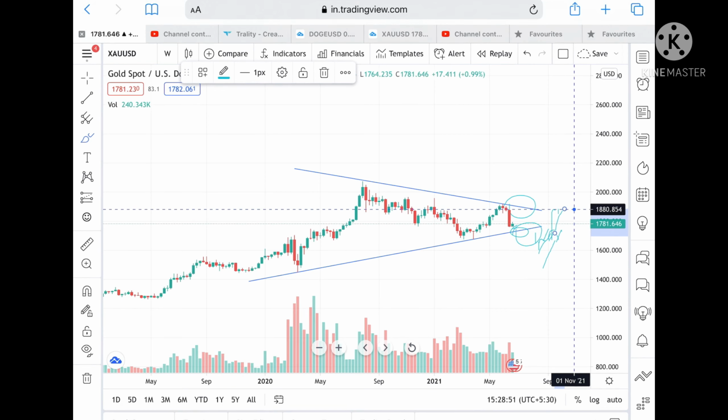Tested here twice, that means suppose there is a line, and if it touches it once, there is a probability that it can break this level. If it comes to this level twice, there is a probability that it can break, but sometimes it comes down, and then the third time there is a high probability that it breaks this level. It is not sure, but there is a probability that it breaks this level or it comes down.